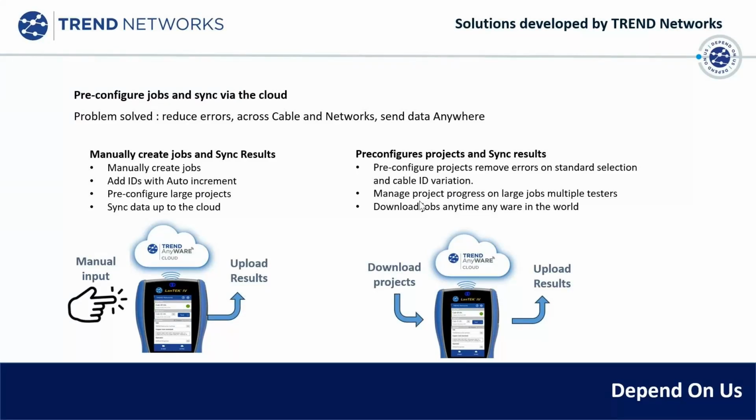Or, as an alternative, a project manager could be at any time, any place in the world, anywhere, and work off any device. He could create a job, send that to the tester, where the installer may work on the job, process the data, and send it back. So this is truly freeing up your ability to be anywhere and work at any time.